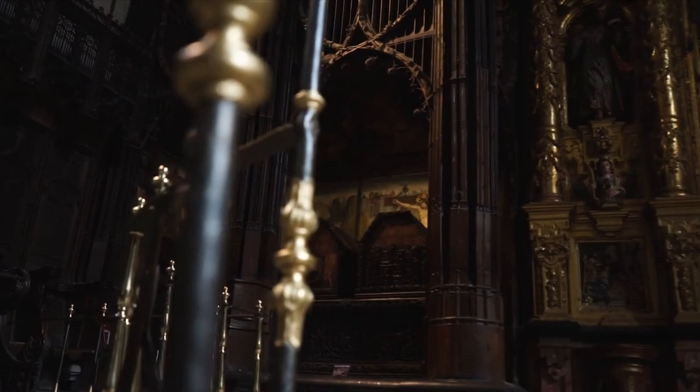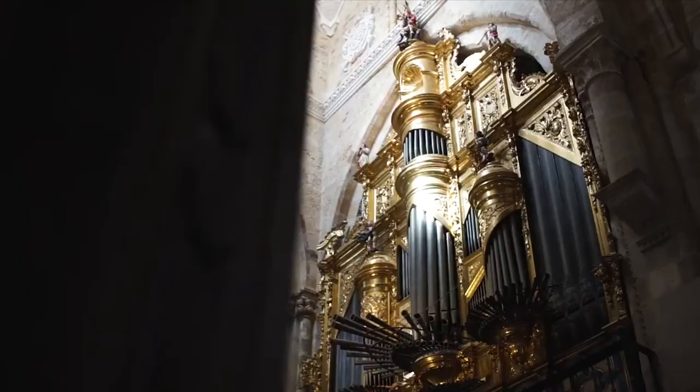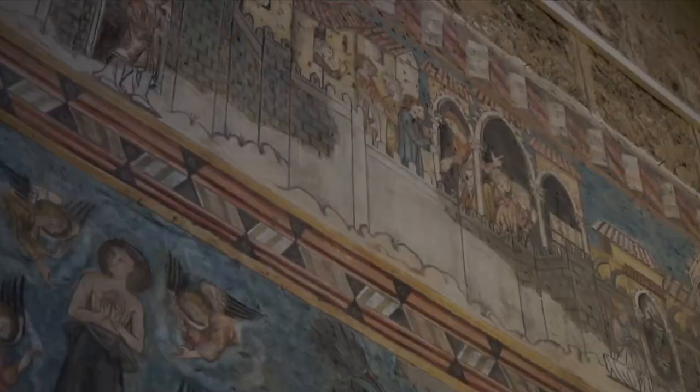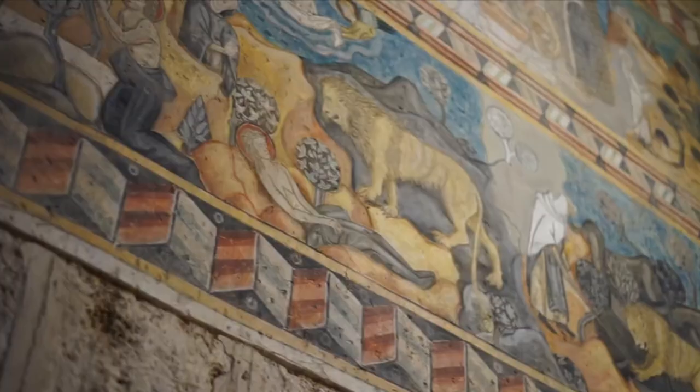Visitors can explore the various chapels and halls of the monastery, including the beautiful cloisters and gardens. The museum features a wide range of exhibits, including paintings, sculptures, and religious objects such as chalices and reliquaries.